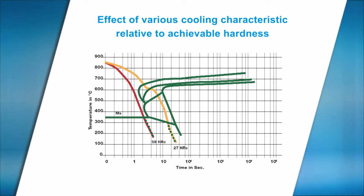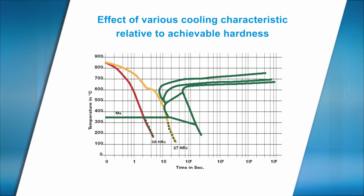lower hardness. For the hardening of alloy steels, where the TTT curve lies further to the right, the duration of the vapor phase is less critical. But one should also consider that uniform cooling of the surface reduces thermal stress and distortion, as discussed earlier.